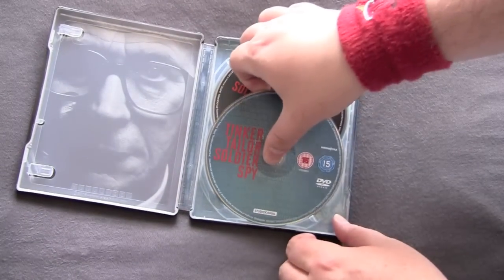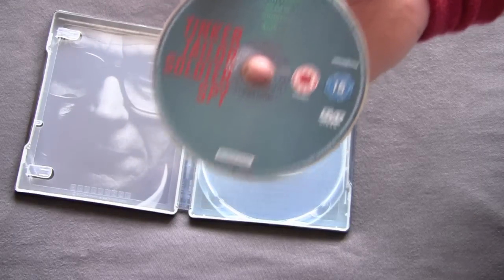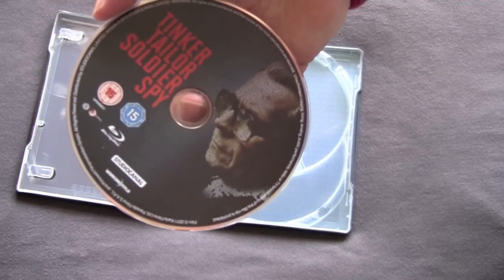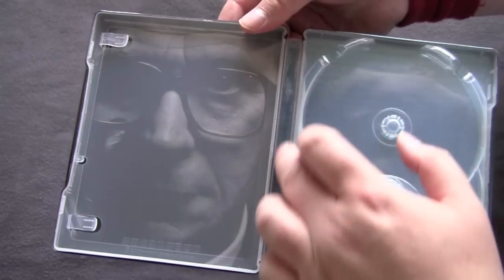First up, we got the DVD. Thankfully, that and the Blu-ray have different pictures. We got the little code thing going on the DVD. Got the Blu-ray disc. Another nice picture disc that matches the artwork from the front. Interesting split kind of thing. Here we have the code going on back here.